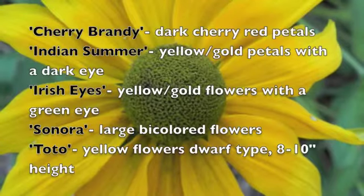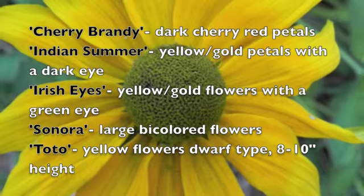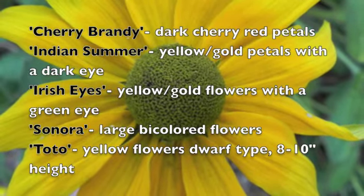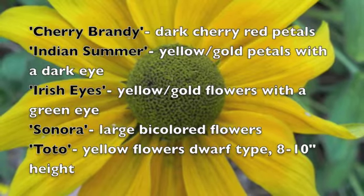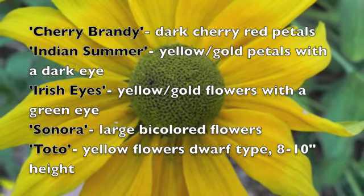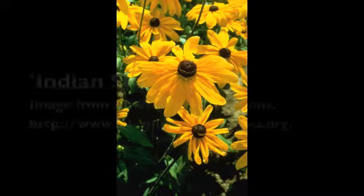Another unusual cultivar is Sonora, with 5-inch wide bicolor flowers in mahogany red and yellow. Or finally look for Toto, with yellow gold flowers and a dark eye, but it's a dwarf, only reaching a height of 8 to 10 inches.